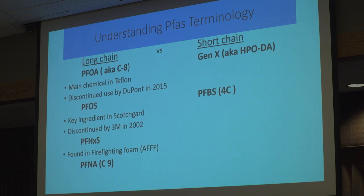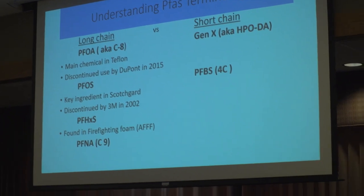On the other side is the short chain. PFOA went out of production, so they made a replacement PFAS called GenX, which also has another name, just to confuse us, HFPO-DA. It's a shorter chain, and we'll talk a little bit about that in a minute. The same goes for PFBS, which only has four carbons. The advantage of a shorter chain is it doesn't hang around as long and doesn't bioaccumulate as much. The problem is it still has, from the latest research, the health effects.